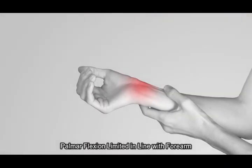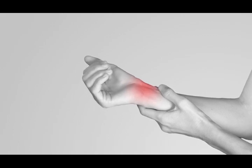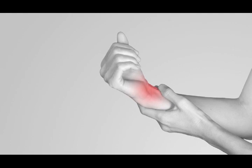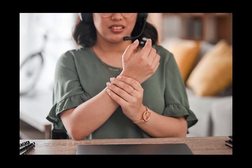Palmar flexion limited in line with forearm. If palmar flexion or forward bending is restricted such that it cannot exceed the angle of the forearm, it also receives a major and minor rating of 10%. While this limitation may not be as common as restricted dorsiflexion, it can still impact daily activities requiring flexion of the wrist.